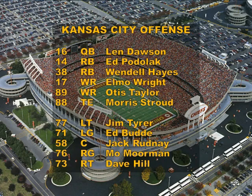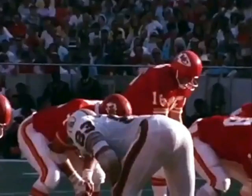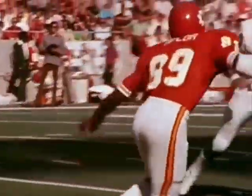All right, the Chiefs ready to go to work in the third quarter. First down at their 20-yard line. Otis Taylor splits to the near side, right to the far side. Willie Frazier has started the ball game. Third quarter, that tight end. They pitch to Podolak to sweep to the near side, and he's knocked off his feet at the 23-yard line. Chiefs moving from our left to our right in this third quarter.